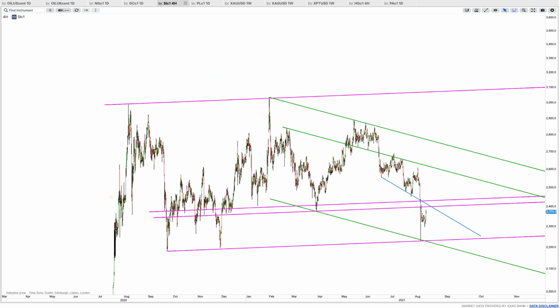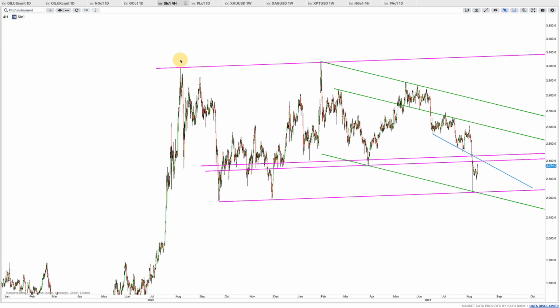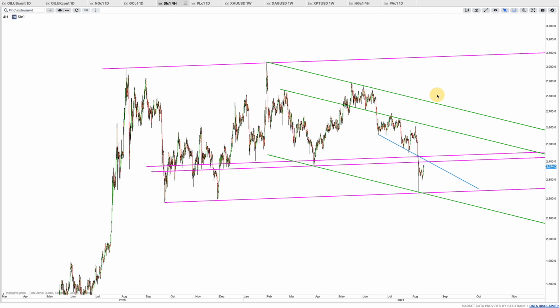So all this breakout would be erased. This entire 2020 July rally would be erased very, very clearly. So that bull flag, this bull flag would fail, that purple one, which would be very, very sad because, you know, it's a really nicely formed bull flag.